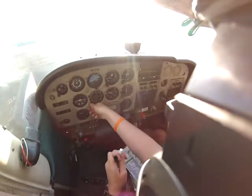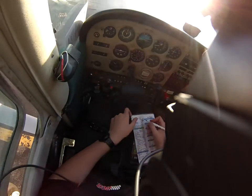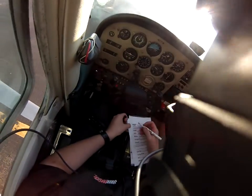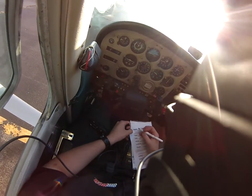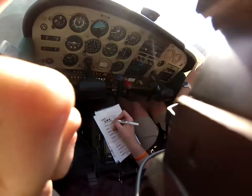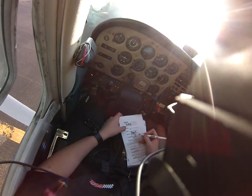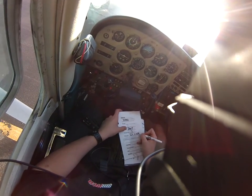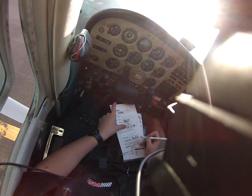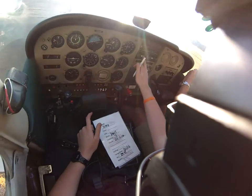Heading indicator. It's about right there. 7238. Alright. Davidson County Airport. Automated weather observation 2158 Zulu weather: wind 240 at 3, visibility 7, clear below 12,000, temperature 20 Celsius, dew point 12, altimeter 2995.